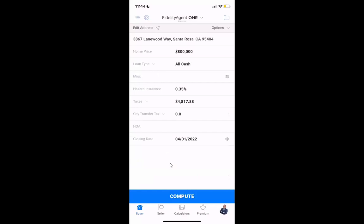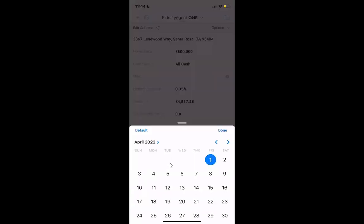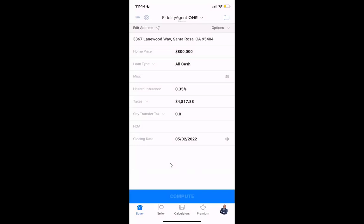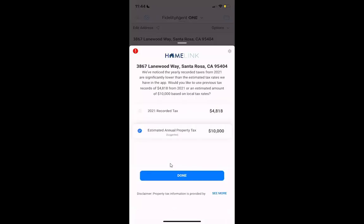The hazard insurance is what we use in escrow. The taxes it pulled in. The transfer tax we don't need to worry about because that's a seller pay. And then for the closing date, I recommend that we move it out a month. And then we hit calculate, compute. And look how fast this is.